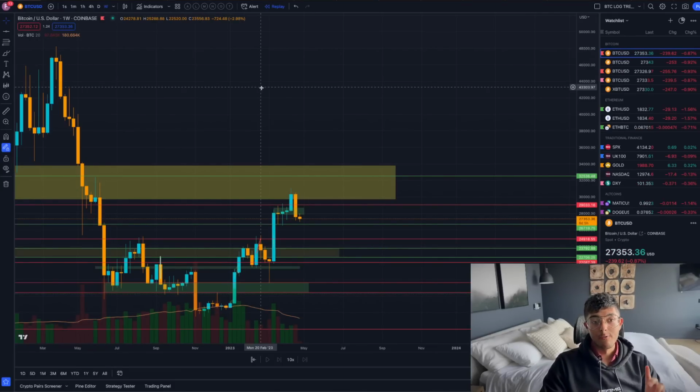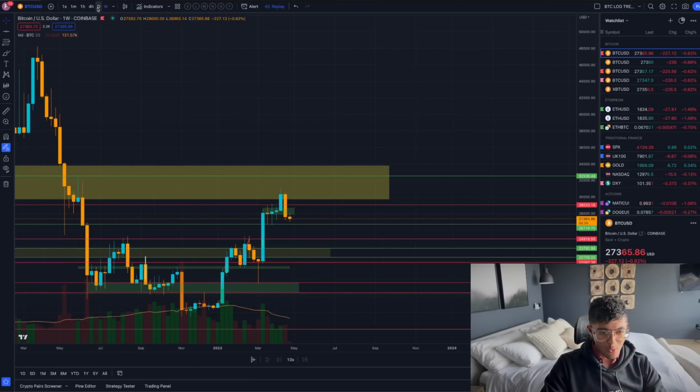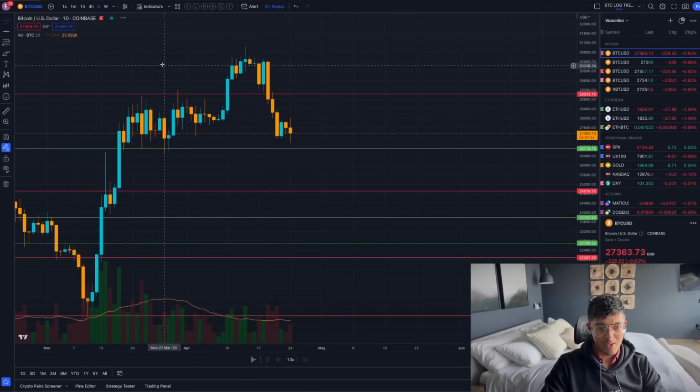I'm a huge fan of very reliable indicators potentially showing us where we might bottom, and the Pi cycle indicator has given us exactly that, with a really cool path back up to our all-time high at $69,000. And I want to go through all of this with you, but before we get into that, we have continued to slip a little bit lower here.